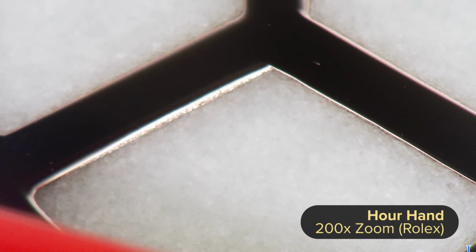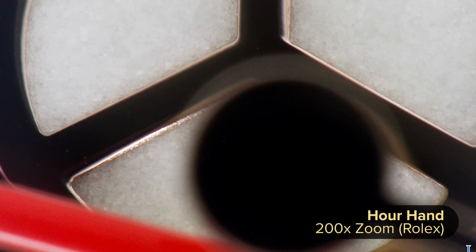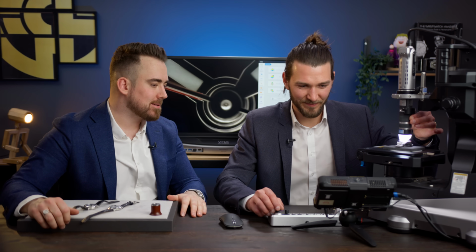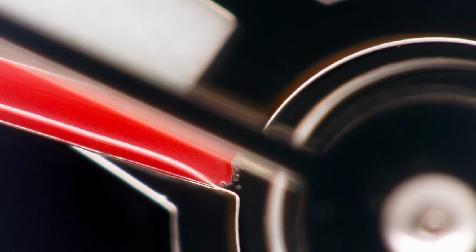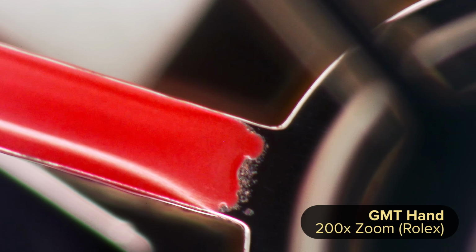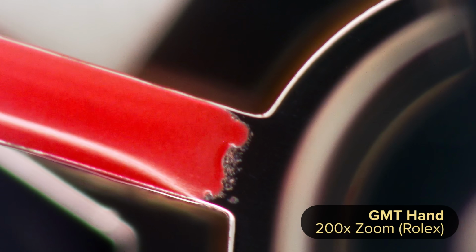I mean, again, for a magnification this close, it looks quite okay, huh? We are now, wow, you can see the particles of the lume. So let's zoom in now on the beginning of the GMT hand. Let's see how well the paint is applied on it. Wow, disgusting. I mean, listen, Rolex making close to 1 million watches a year. I don't know the exact numbers of the GMT models, but being that this is made by the machine and the naked eye doesn't see it, it's okay.